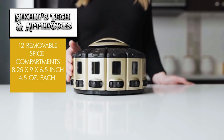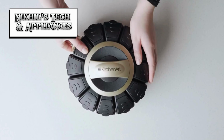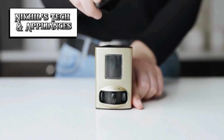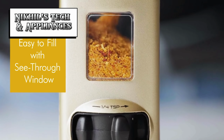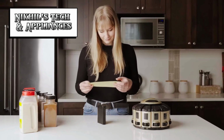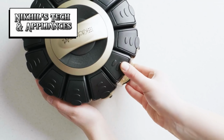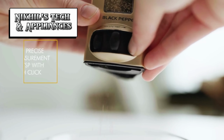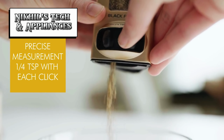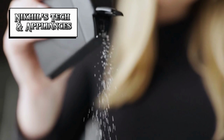Spice Carousel. Keeping your spices organized has never been this easy. This 360-degree rotating spice carousel can store up to 12 different spices, helping you find what you need instantly. Its compact design makes it perfect for small kitchens, freeing up valuable cabinet space. Each jar is easy to remove and refill, so your spices stay fresh and ready to use. Say goodbye to messy spice racks and hello to a neat, well-organized kitchen. If you love cooking, this is a must-have gadget.